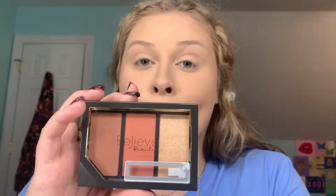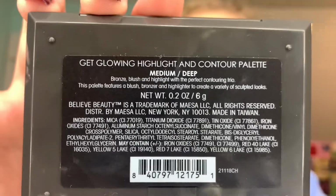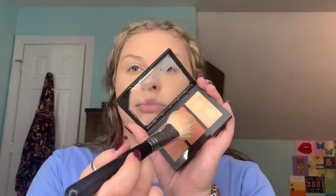This is a Get Glowing Highlight and Contour Palette in Medium Deep with the ugly sticker on it. I'm using my same brush that I did for bronzer to do blush. And I'm going to use this middle shade. It doesn't have a color, it just says Medium Deep. But I'm going with this middle one right here. Oh my god. Clown. Oh my god. Okay. I put a little on my nose. Okay, we have got to dull that down just a little bit. So that's very pigmented.